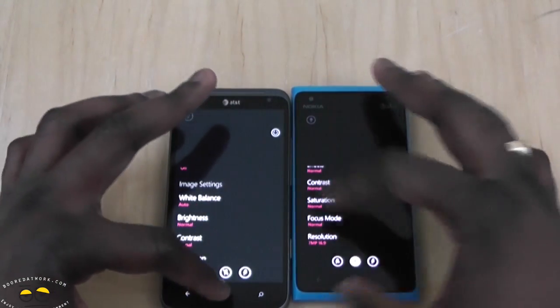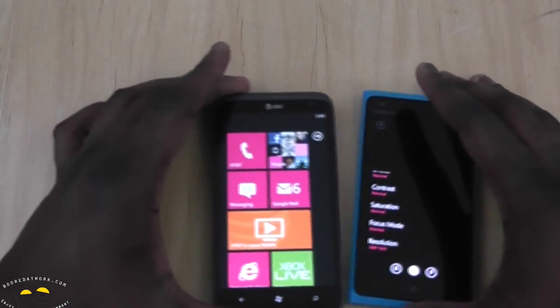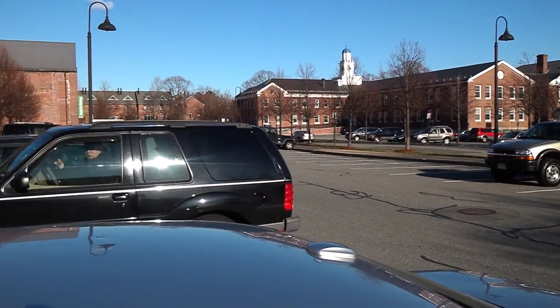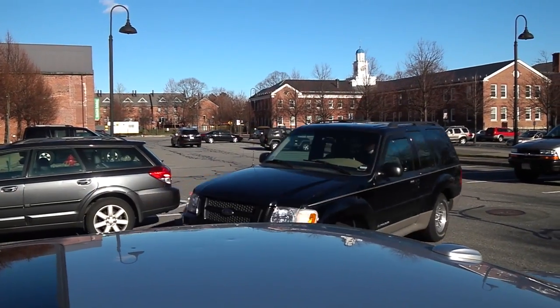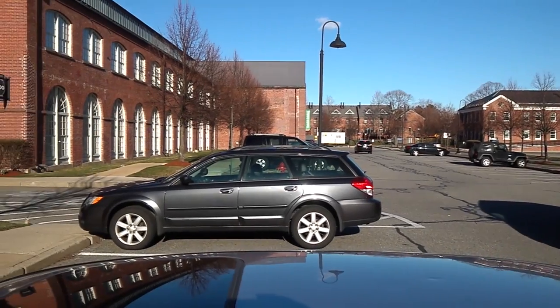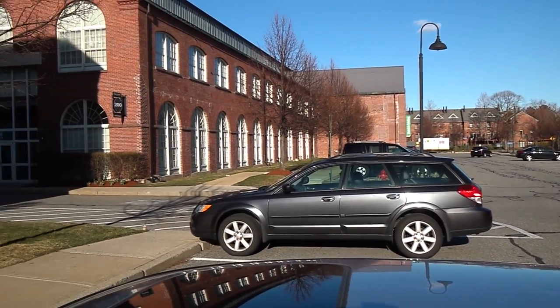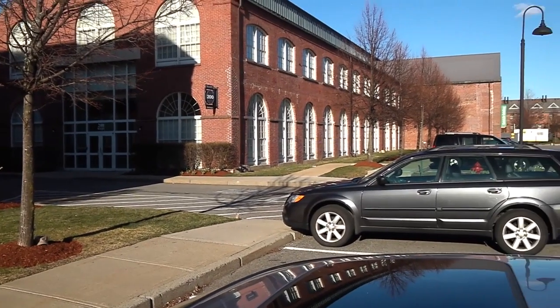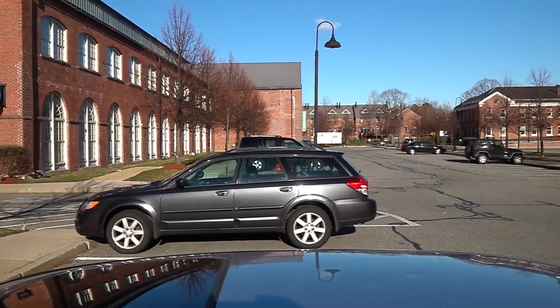Now let's take a look at the video. The first video we're going to look at is from the HTC Titan II. Hi, this is Dundee from Booredatwork. I'm recording with the Titan II camera. It's 720p. It's a 16 megapixel camera, and it's got video image stabilization on. It's got HD sound.